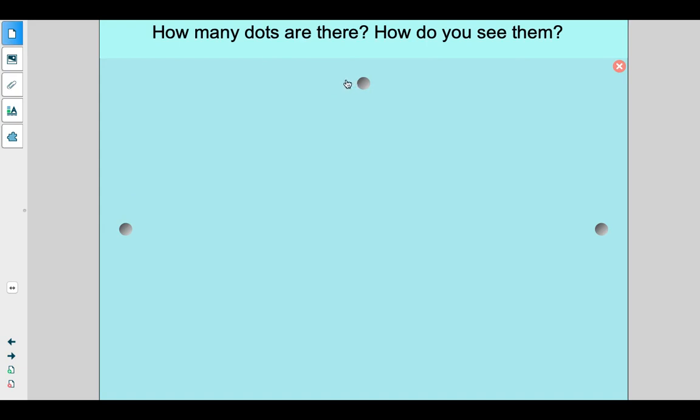Okay, so everybody get your blinks out. Blink your eyes for me. Get your eyes ready. I'm going to show you in a flash. I'm going to show you 2 times. Here we go. How many dots are there? How do you see them?